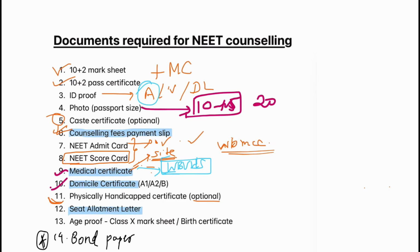Next is the allotment letter. तो आपको ये मिलता है, जैसे कि हम लोग ने स्कीम में देखा, there is a choice locking and after that the seat allotment phenomena. So that seat allotment जब आपका होता है, उसके लिए आपको एक लेटर दिया जाता है कि यार आप इस कॉलेज में अलॉटेड हुए हो. So that you have to take a printout and that is important for you to carry.